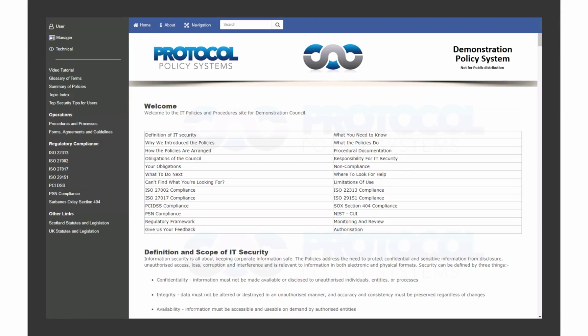By default, all the systems we supply will map your policy suite to ISO 27002. There are also options to map to the ISO 22313 Business Continuity Standard. The ISO 27017 standard, which is focused on the use of cloud-delivered services. ISO 29151, which is key to demonstrating adherence to GDPR, or the principles of protecting personally identifiable information. PCI DSS standard. The PSN standard. And Cyber Essentials Plus. Demonstrating compliance to standards is therefore made very easy with the Protocol Policy System.